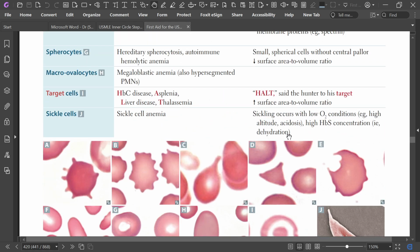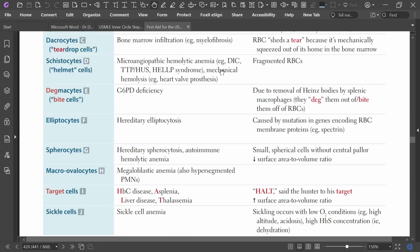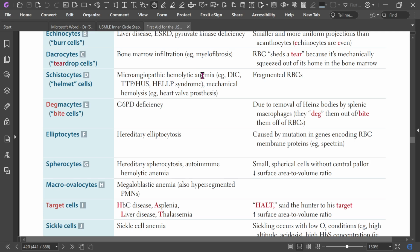It has another new name, triangular cell. Okay, it is not written here. It is written in the question, UWorld question.